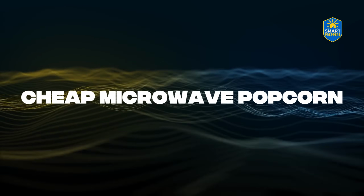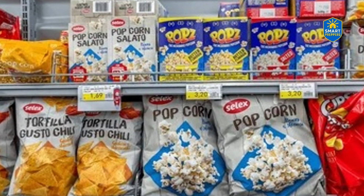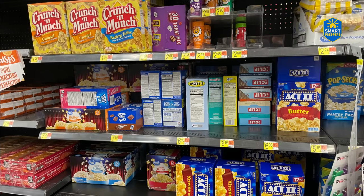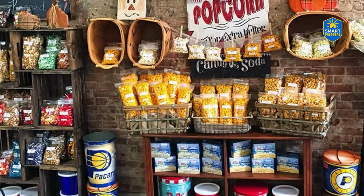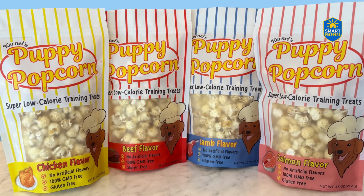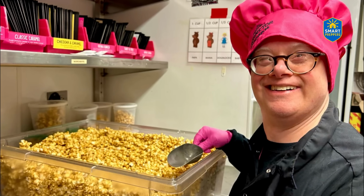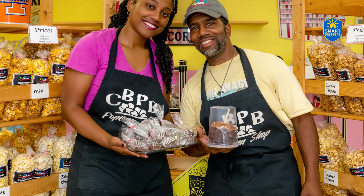Cheap microwave popcorn. Movie night, game night, or just a craving for something to snack on? Microwave popcorn has always been the go-to choice. At just $1 to $2 a bag, it puffs up in minutes, smells buttery, tastes crunchy, and feels effortless. But the very same cheap popcorn bags sold at Walmart are exactly what many employees quietly steer clear of. One even admitted they tried it just once to see and never touched it again, because the smell that came out of the microwave wasn't buttery at all. It smelled like melted plastic mixed with chemicals.